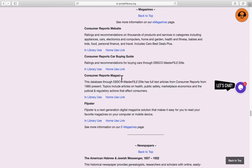Well, the Consumer Reports magazine listed right here is the magazine. It's what you're used to seeing in the library. You can search the issues and the articles remotely from home or from wherever you are.